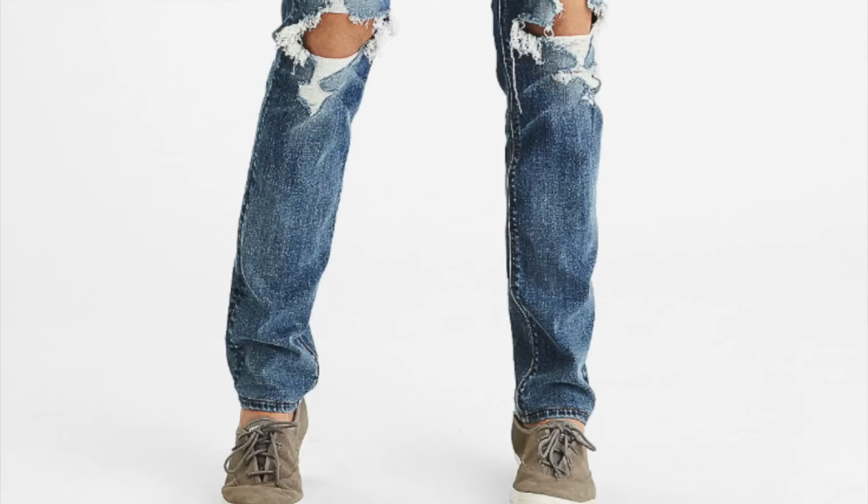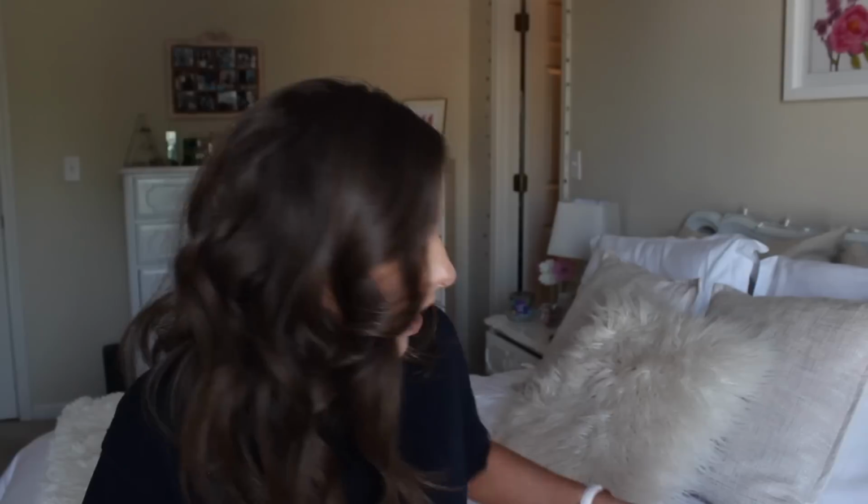But they're kind of baggy at the bottom, like bunchy and baggy rather than tight and slim. So those are a couple of the online ones. I just figured I would at least mention them.